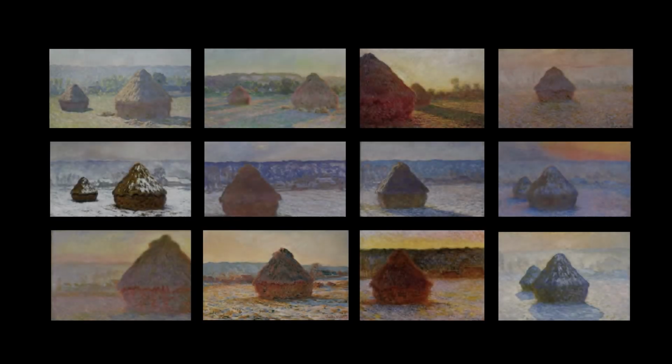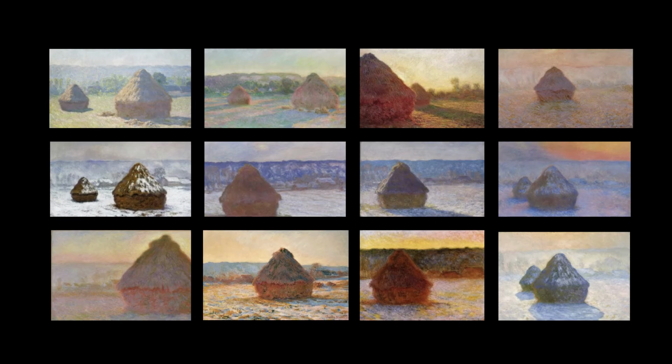His quest proved both inspiring and profitable. Monet exhibited 15 grainstack paintings, including the MFA's, at the gallery of his dealer, Durand-Ruel, in May 1891, to critical acclaim and commercial success. He spent the rest of his career painting primarily in series.